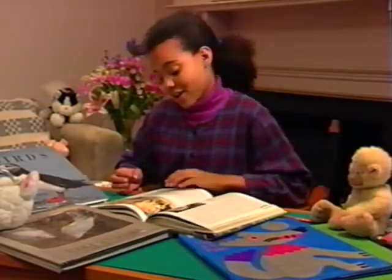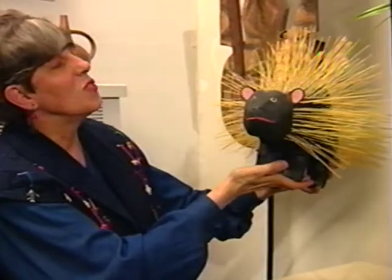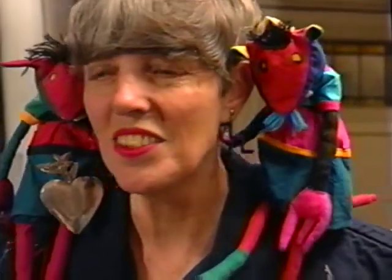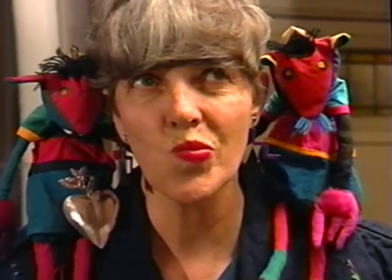Lois loves all kinds of animals. She has lots of pets at home. Maybe not the kind that you think I have. For instance, this is my pet porcupine. Here's my pet goose. I think these are rainbow pets. And two more of my friends. These are sisters. Little mice. I think one is whispering in my ear. I think they're ready to eat.